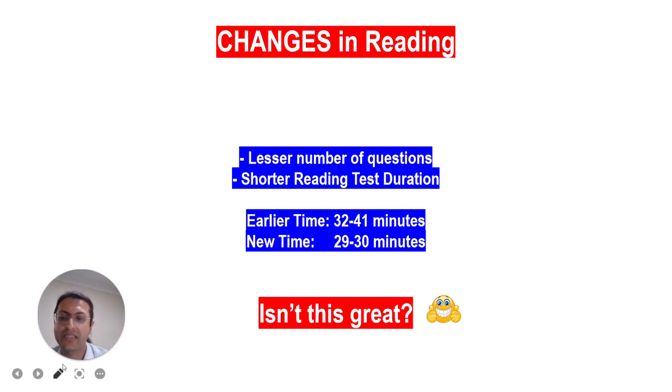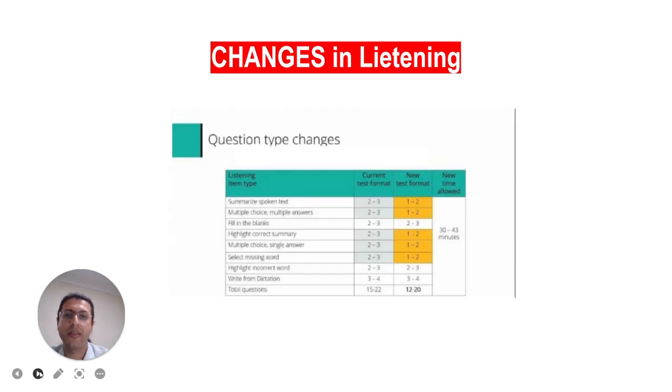So going to the next slide, which will explain those changes. Well, the number of questions used to be approximately 15 to 22 and the tasks were 8. The tasks are still 8. Now the new number of questions would be around 12 to 20. And the total time, which used to be approximately 45 to 57 minutes, has reduced to 30 to 43 minutes. So there again, you see a reduction in time, a reduction in the number of questions.